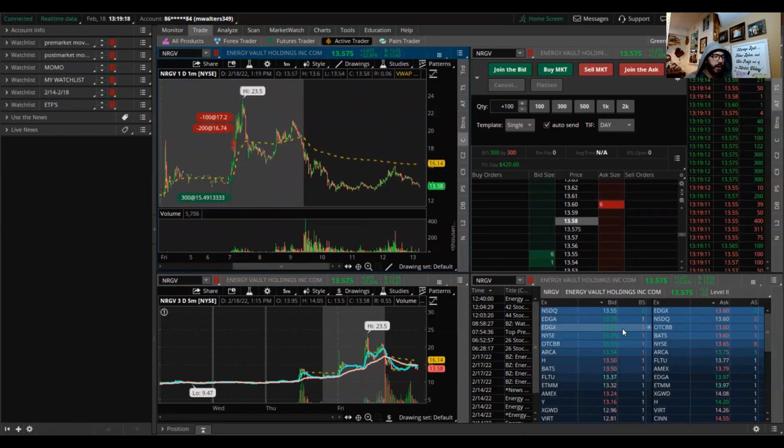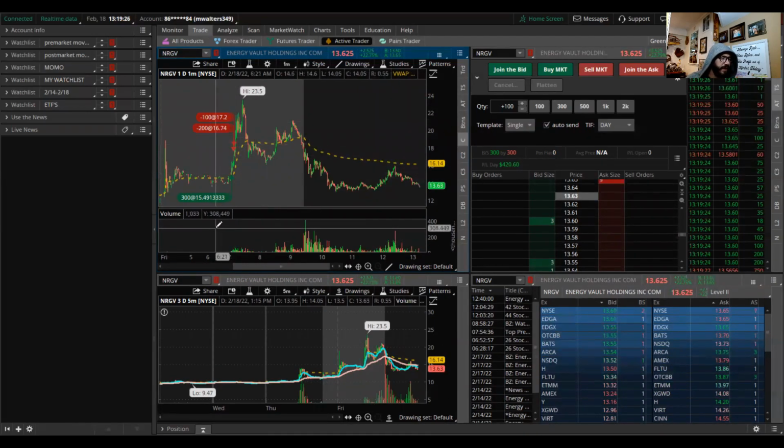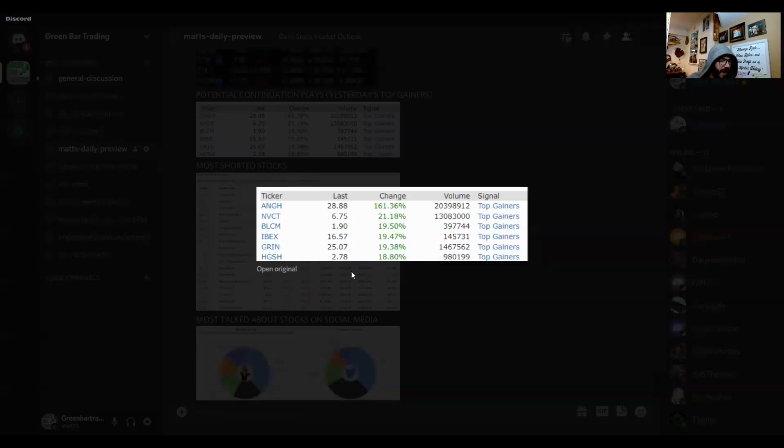Now, I'll show you guys. This is my layout on Thinkorswim. I have my news here, but this was not a news play. This was a trade specifically on continuation from yesterday. And I'll show you here. This is our Discord. This is potential continuation plays, yesterday's top gainers. You guys can find this type of stuff, I think from FinViz. I post it every day.